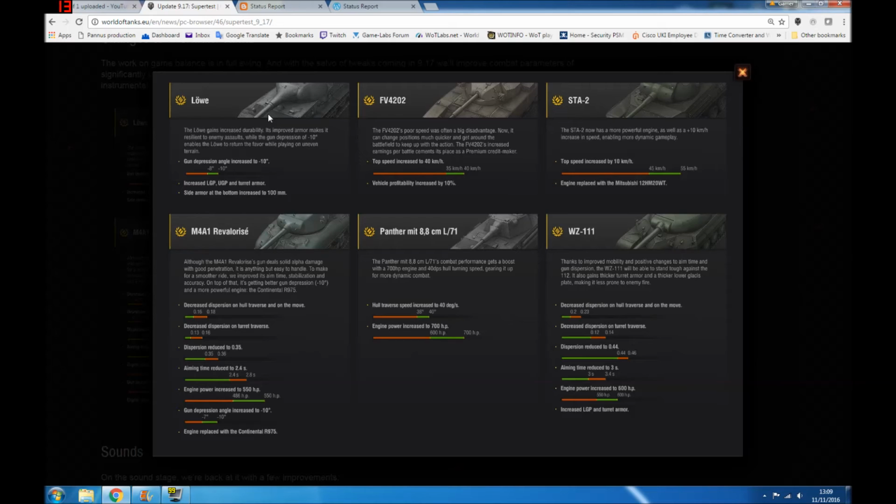The Revolver, the Revolise, the Tier 8 French premium medium tank, getting a lot of buffs on its gun. And again, I think this is long overdue, because I've been disappointed by how good that gun is. And bear in mind, this is a Tier 8 premium tank in the hull of a Tier 5 tank. So the only thing you've really got going for it is its gun, and if the gun's bad, which I think it is, it really doesn't have a lot going for it.